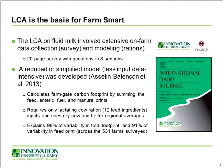So in this particular case, just as an example, the reduced model only requires the user to input 12 ingredients for the lactating cow ration, but for the dry cow and heifer rations, it uses regional averages. And so that's one example of a way in which you can reduce the number of inputs and still get a reasonable estimate.